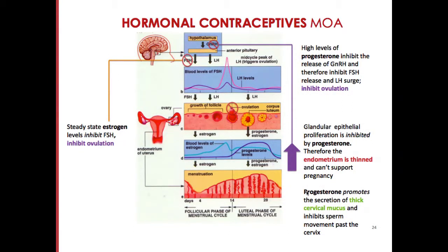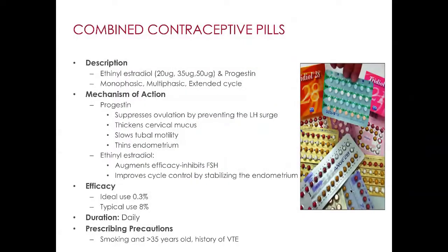So the most common method of contraception in the United States is oral contraceptive pills. And the most common method there are combined pills that include ethinyl estradiol and some progestin. There are nearly 100 different types of combined birth control pills available in the U.S., and you do not need to know that many. Knowing one or two will be very helpful to your patients.